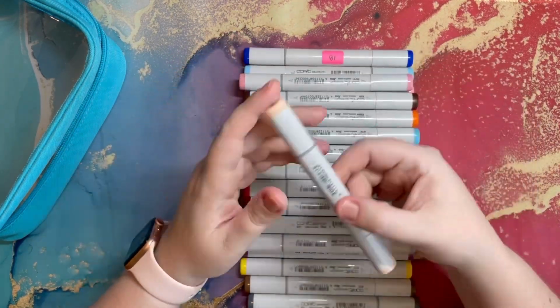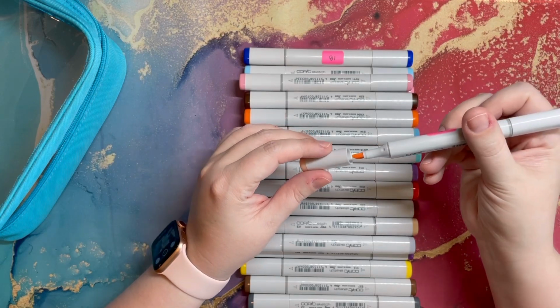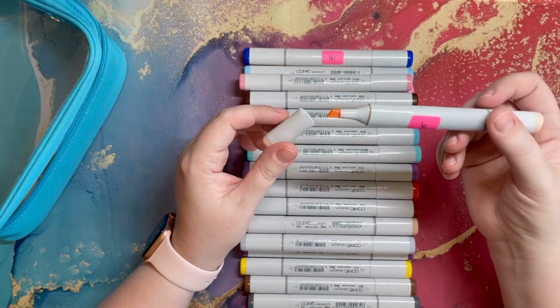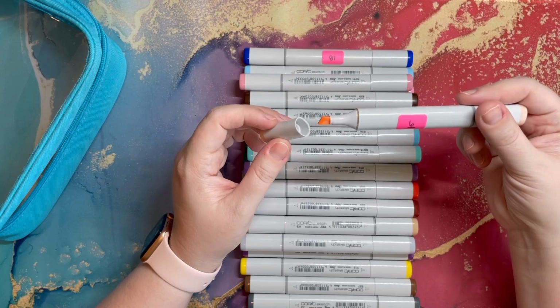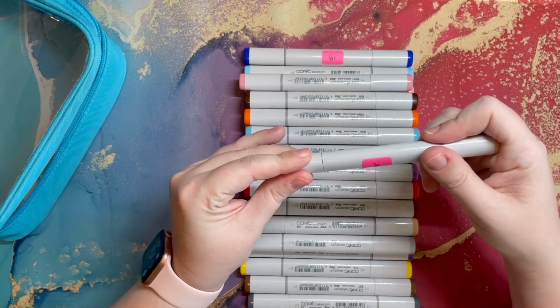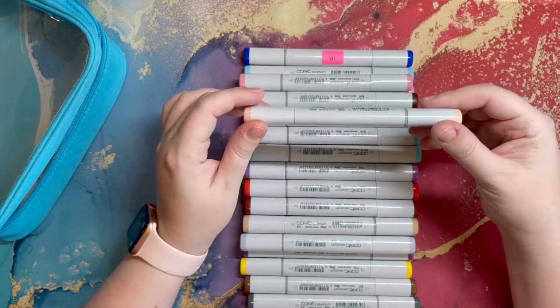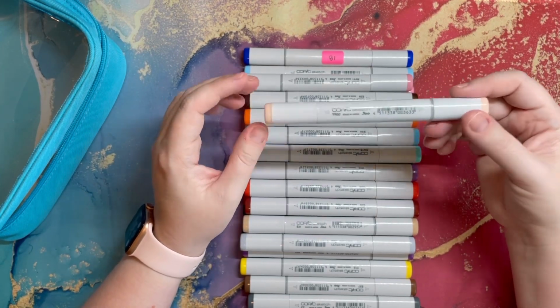The one thing I don't like about the Copics is the chisel tip. I don't feel like it colors very well and very consistently. I feel like the chisel tips on my Cali Arts, my Ohuhu markers, and things are far superior to this. But the one thing is that you can actually replace the tips on these. Lisa with Lisa's Coloring Corner has done that.